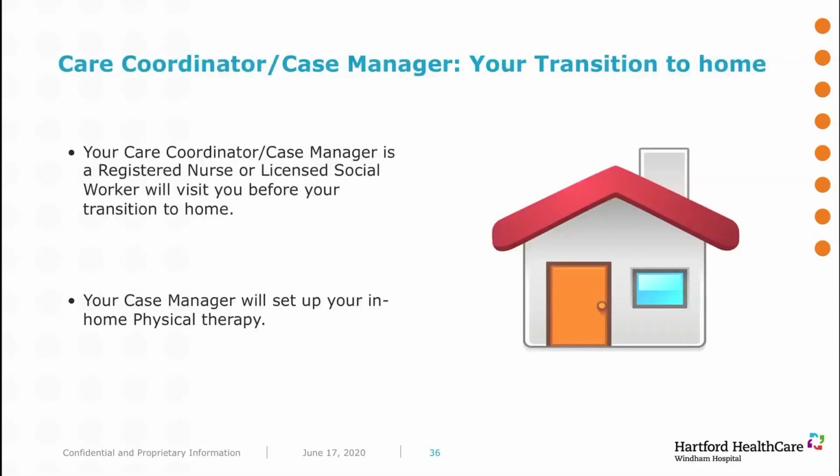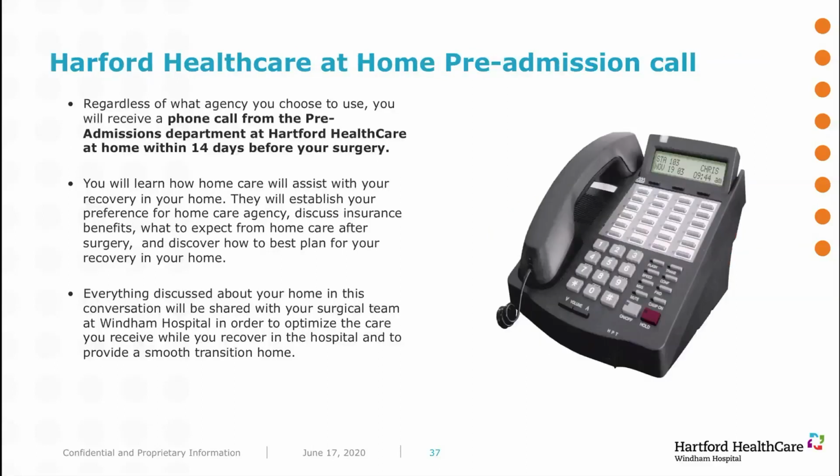Your case manager or care coordinator is a registered nurse or a licensed social worker that will assist with setting up your in-home therapy before you transition home. Our program is affiliated with Hartford Healthcare at Home, but you may choose any agency you wish. Regardless of what agency you wish to use, you will receive a phone call from the pre-admissions department at Hartford Healthcare at Home within 14 days before surgery.